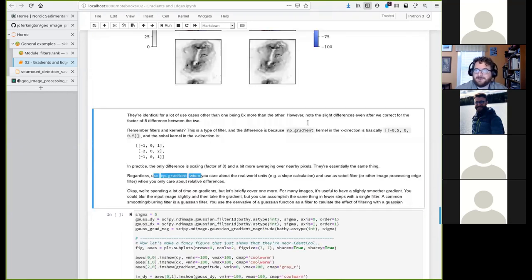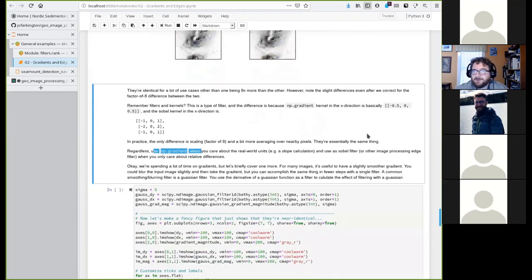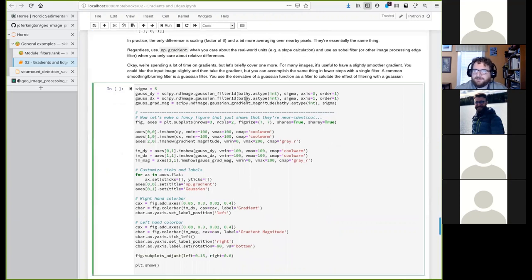noisy. One of the things you'll notice when we did all this gradient calculation, look at how it emphasized these little blips here. These are just tiny little artifacts in the data. They're not a big deal, but gradients really pick them out. Gradients are very sensitive to noise. So we're going to talk a lot about ways to get around that. Let's talk about one of those.